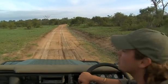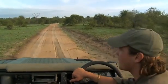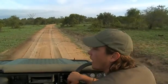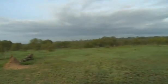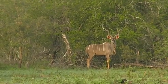So we did see that incredible giant legless skink earlier on. What you spotted, VM? So there's the culprit from the tracks. Maybe they were just playing. They don't look like they've just been running away from lions.